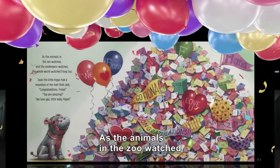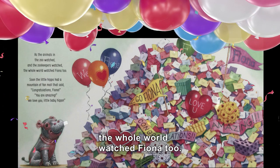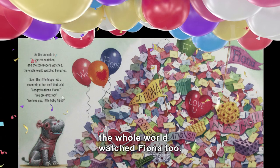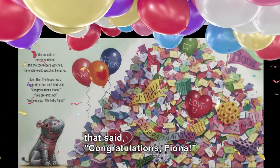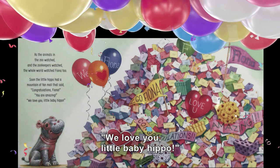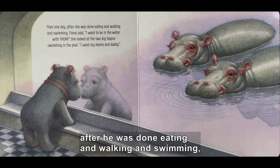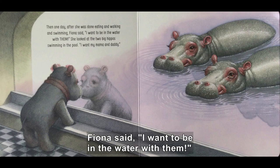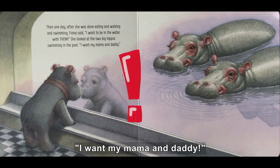Balloons say, love you. As the animals in the zoo watched, and the zookeepers watched, the whole world watched Fiona too. Soon the little hippo had a mountain of fan mail that said, congratulations, Fiona. You are amazing. We love you, little baby hippo. Fiona stands at a window. Then one day, after she was done eating and walking and swimming, Fiona said, "I want to be in the water with them." She looked at the two big hippos swimming in the pool. "I want my mama and daddy."